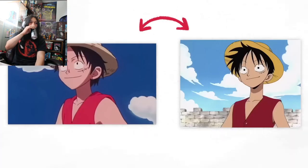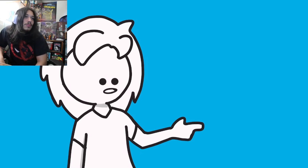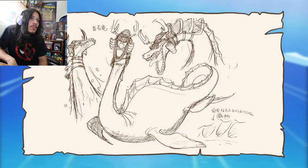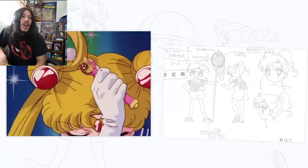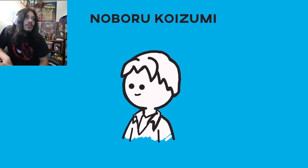That is the first thing. It's pretty interesting to see the difference in approach between the two anime's character designers. Now, firstly, I'll point out that Oda designed some of the characters for this film. However, the one who adapted them for the anime was Hisashi Kagawa. He was actually a character designer on Sailor Moon, so definitely wasn't new to this role. And then Noboru Koizumi for early One Piece.